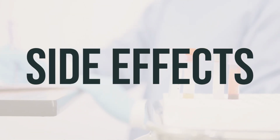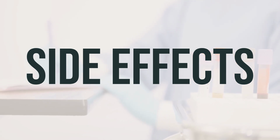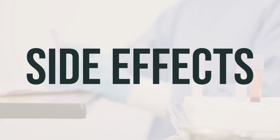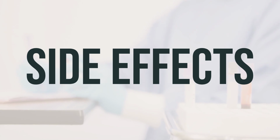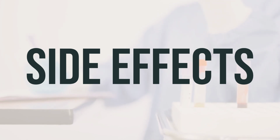If you experience constipation, diarrhea, or upset stomach, don't worry. These effects are usually temporary and may go away as your body gets used to the medication. If they persist or worsen, contact your doctor or pharmacist. Iron in this medication may cause your stools to turn black, but this is not harmful. Your doctor has prescribed this medication because they believe the benefits outweigh the potential side effects. Most people using this medication do not experience serious side effects.